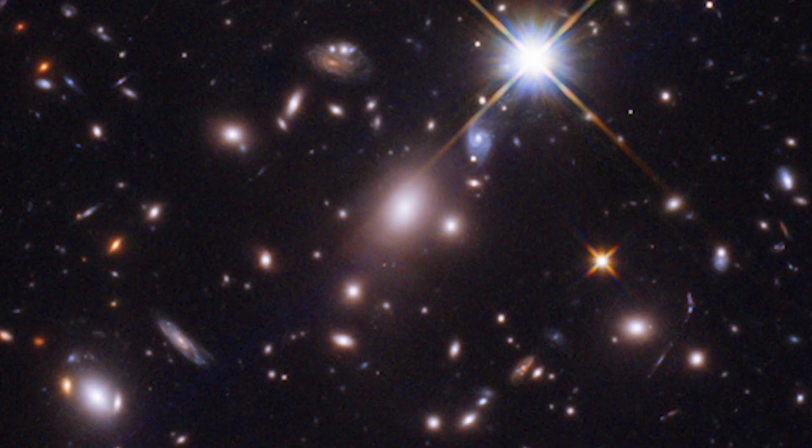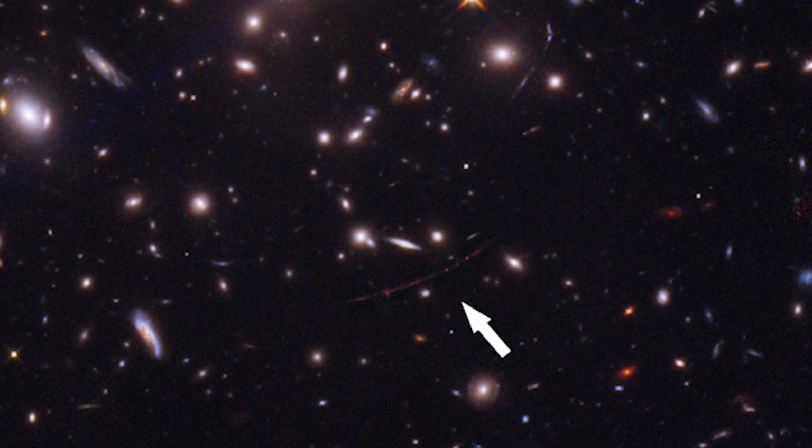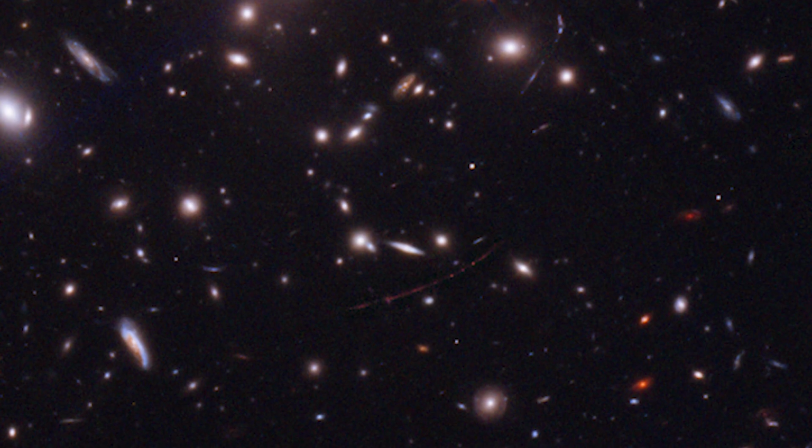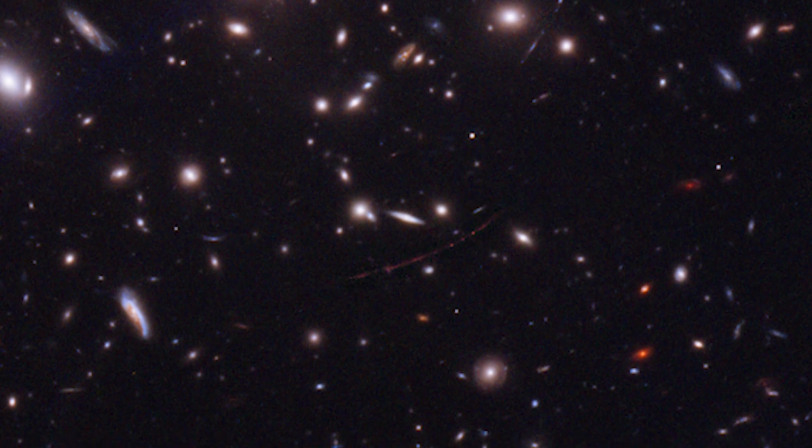The original image looks like this. So this is where you can see all of these fuzzy yellow galaxies around here form a pretty clear cluster. You can still see this faint red arc down here at the bottom, and that was what piqued our interest originally. Anything that's that red is going to be at a very high redshift, which means it's very early in the universe. So that was why we first got interested.